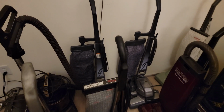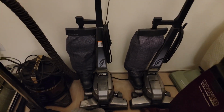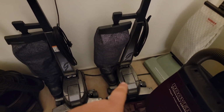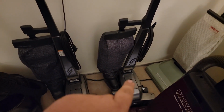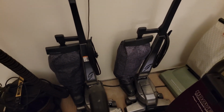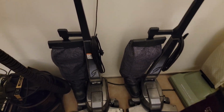Then we got the Kirbys. So I've got 2 G4s. That one you could obviously say I got from Goodwill. That one right there, that G4 was my first vacuum in the collection. It wasn't the first one I owned, but that model is the one that I used when I was growing up, so that's why that one was the first one. That one I got for $5 at the SPCA thrift store.